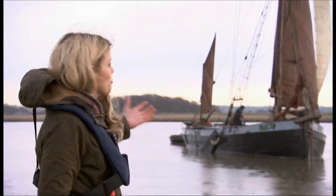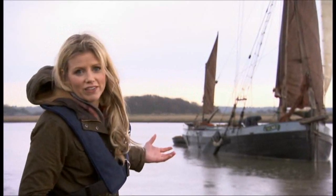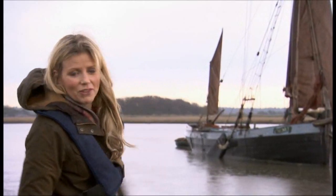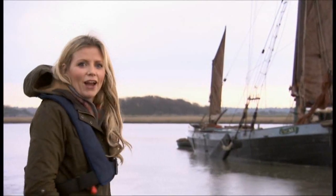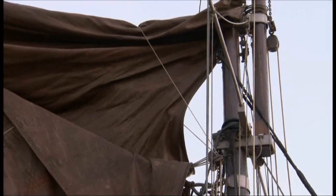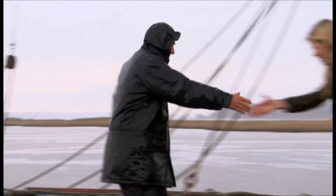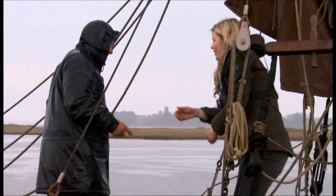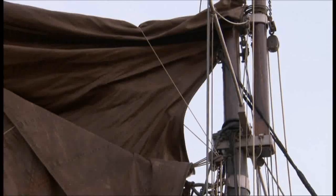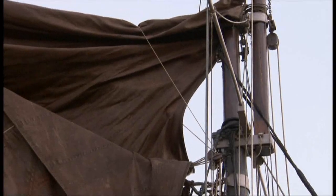Thames sailing barges were once a common sight along these waters as they ferried cargo down to London. I'm going to catch a lift on this one to find out just what they would have carried. The Cygnet is the oldest working Thames sailing barge in the UK. It's a wet old day, but skipper Des Kalishevsky is letting me lend a hand.